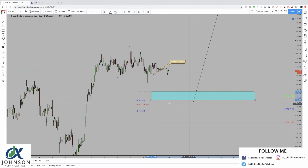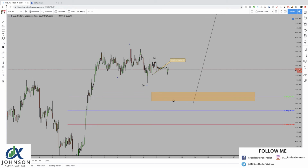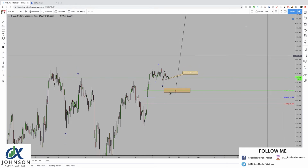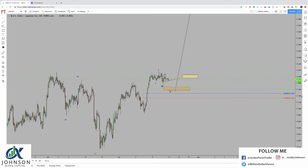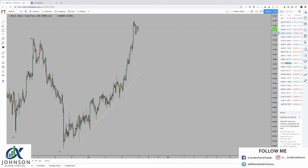This is the area where I would want to get involved. If I get the setup, I see it more as a WXY setup. But let's just look and see. The market will present itself and give us an opportunity to get involved. That is what I'm looking at. When we do get the setup, we have a lot of room to the upside. So I think that might be a good trade this week.